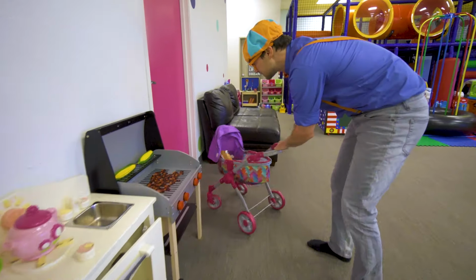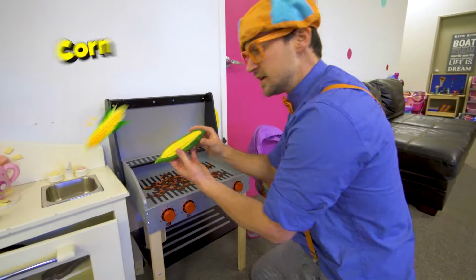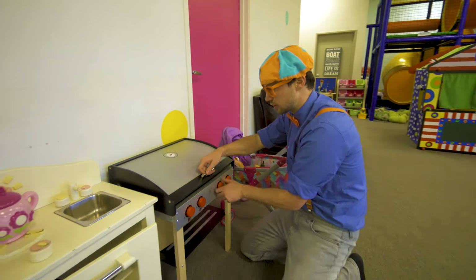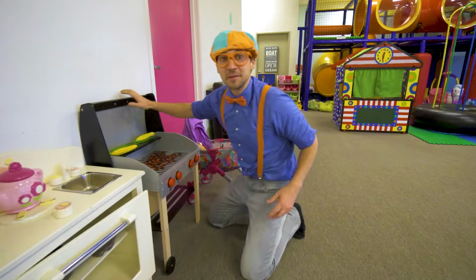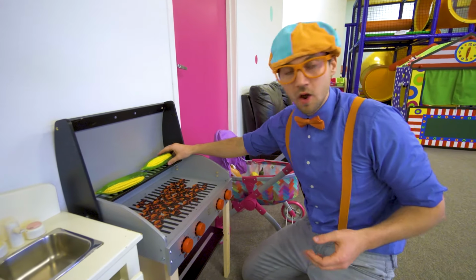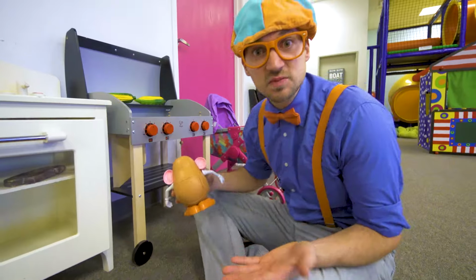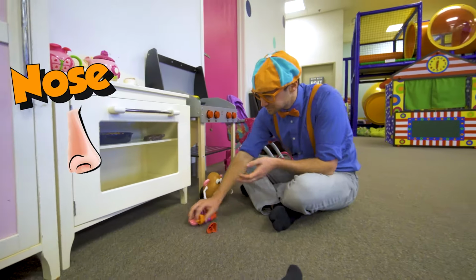Oh! Speaking of cooking vegetables, look! Some corn on the barbecue! Whoa! It smells so good! Ooh, wait a second. Look down here! Yeah, speaking of smell, how you smell things is with your nose.